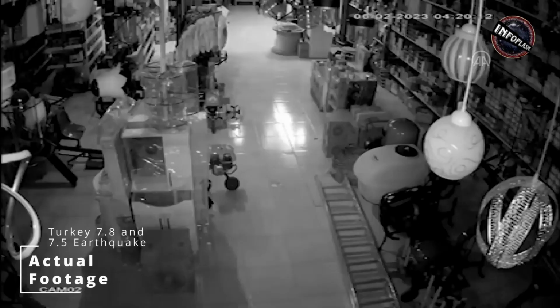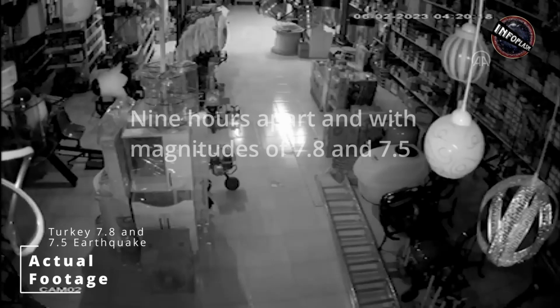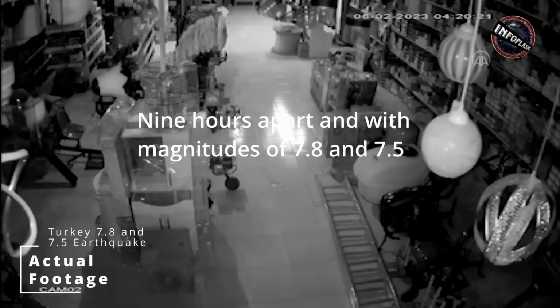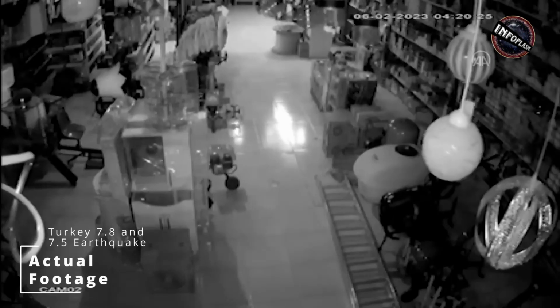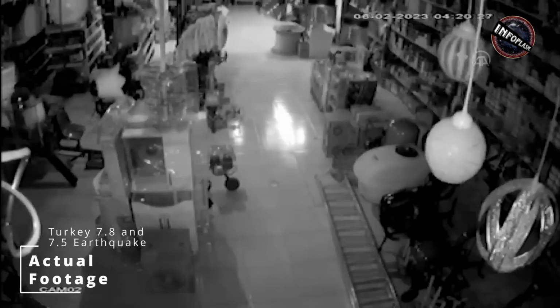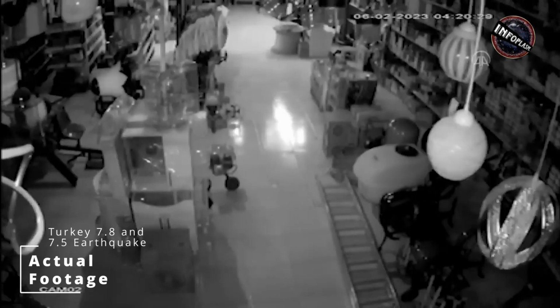The loss of life is increasing in the earthquakes that took place in Turkey in the very recent past. Nine hours apart and with magnitudes of 7.8 and 7.5 on the Richter scale, the quakes rocked Turkey and Syria and were the region's strongest in nearly a century.